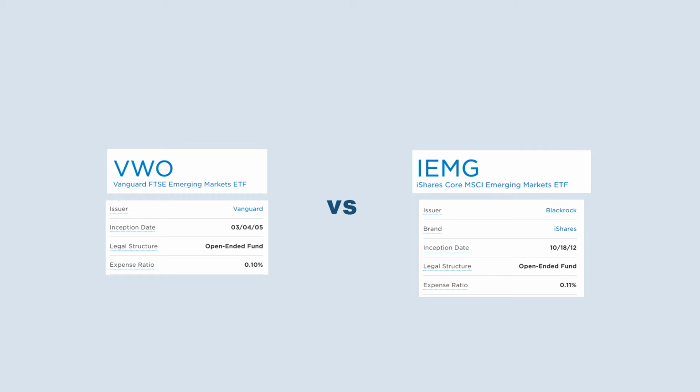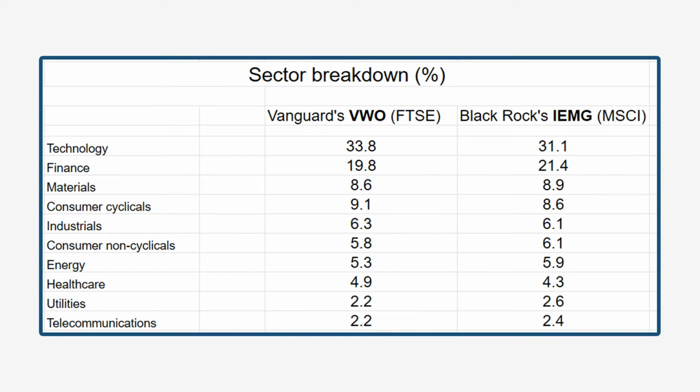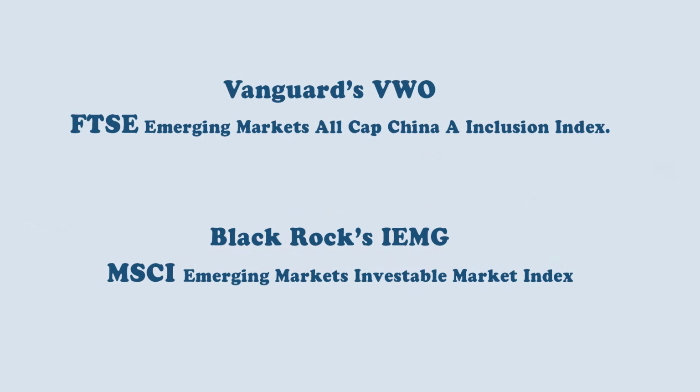So both VWO and IEMG are low-cost index funds that track emerging market stocks. The performance has historically been about the same. So what's the difference between the two? Well, as the name suggests, for VWO, Vanguard uses the FTSE Emerging Markets All Cap China A Inclusion Index. Meanwhile, BlackRock uses the MSCI Emerging Markets Investable Market Index for IEMG.